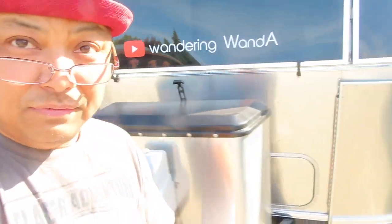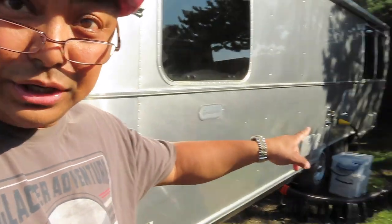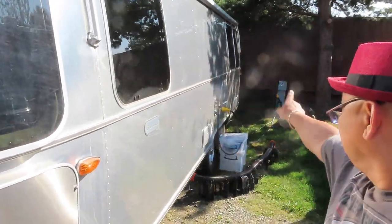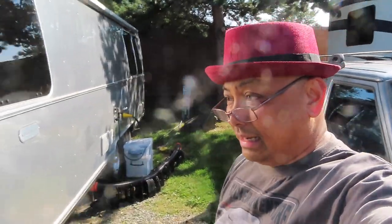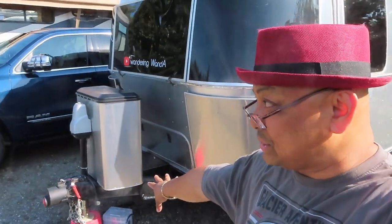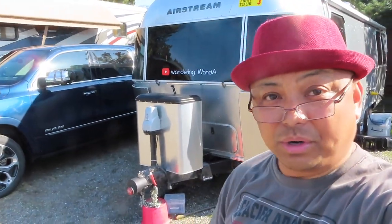Fabulous. Okay, it's 30 amps. Full hookups, sewer, water pressure is good. I did do laundry this morning. And I'm gonna walk you over there. We're at the back of the RV park, as you can see by the fence. And I backed in again with the help of Mark. Thank you, Mark, if you're watching this. I'm getting a little bit more proficient, but still need a little bit more confidence.